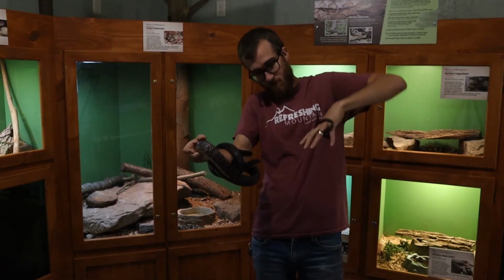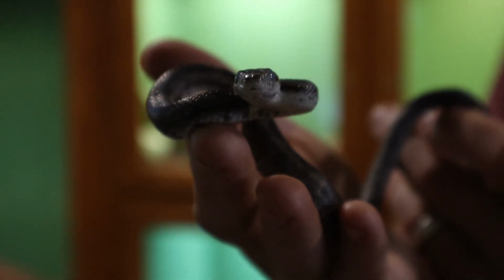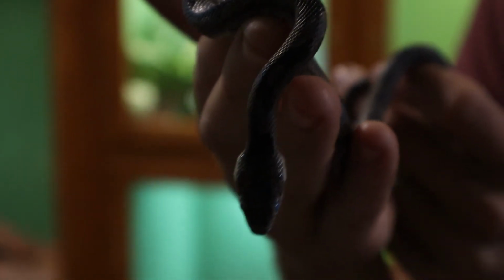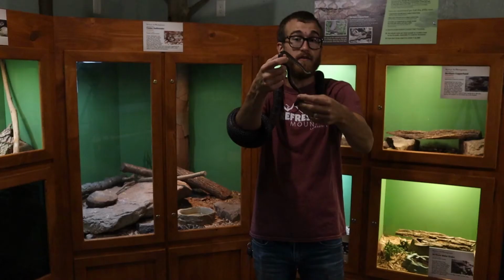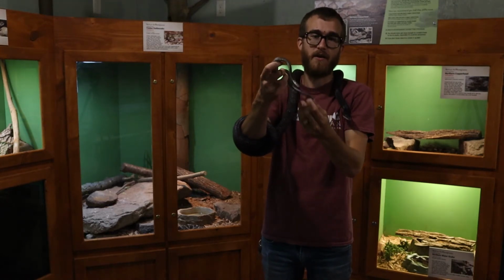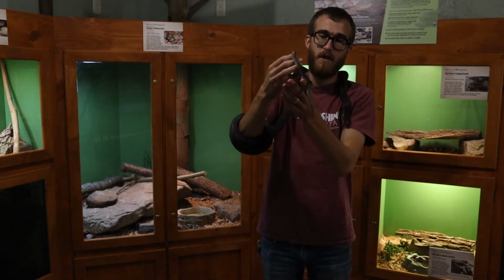And this over here is a little baby. This one was actually hatched down here. This is one of its parents here. So you can see as babies, they look much different than the adults. That happens a lot of times with snakes, that the juveniles have different colors or patterns and then transition into what they're gonna look like as an adult.